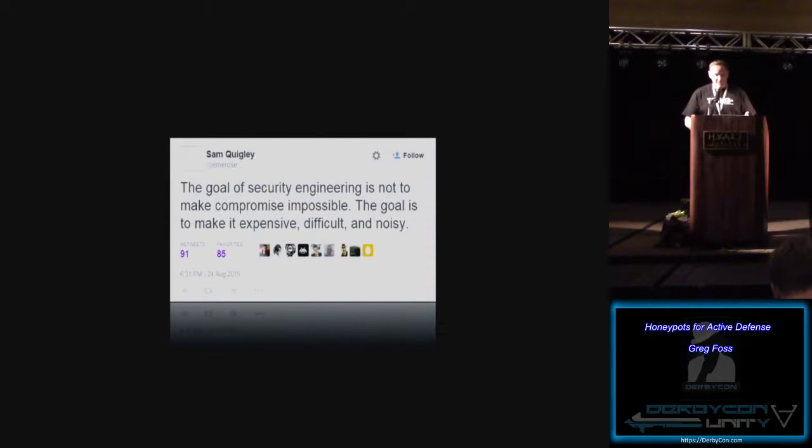And so I really like this quote here from Sam Quigley. The goal of security engineering is not to make compromise impossible. The goal is to make it expensive, difficult, and noisy. And that's essentially what we're doing here.